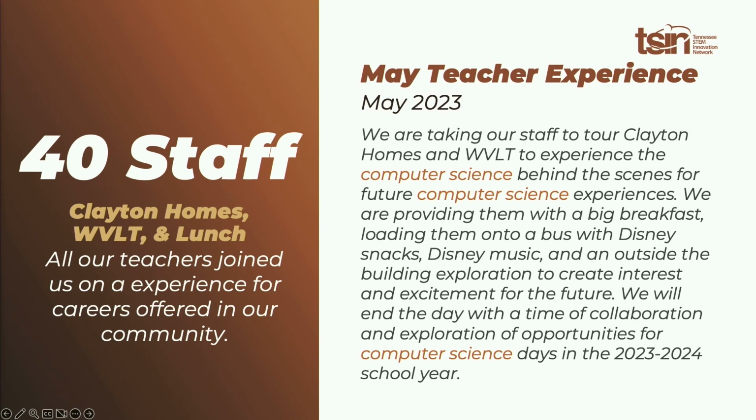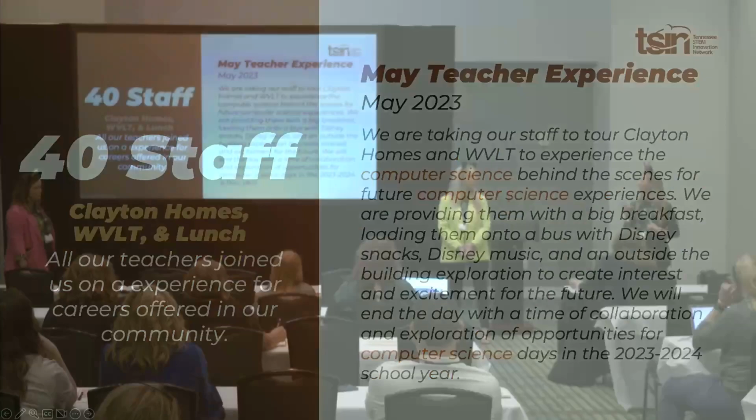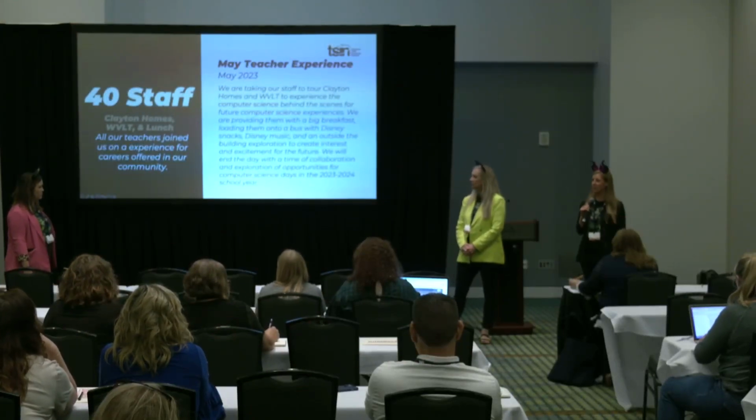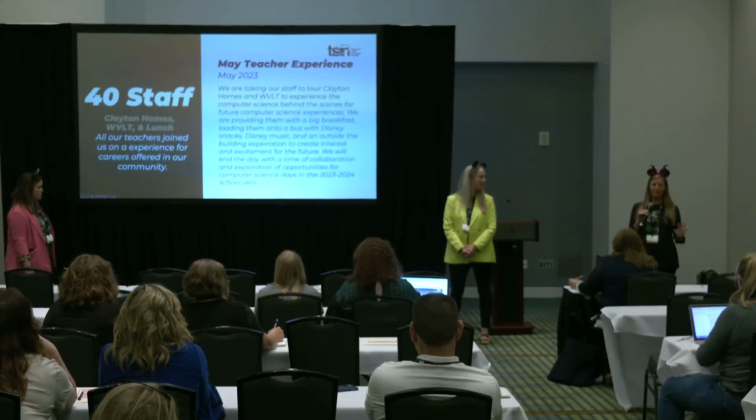and we're going to go to Clayton Homes in Maynardville, I think it is, and see how the houses are designed and how they create them and how it's all based on a computer and how everything rotates and their whole factory stops for the moment while they're rotating to do a different room. And we will be, I'm sure, getting lots of computer science knowledge during that.